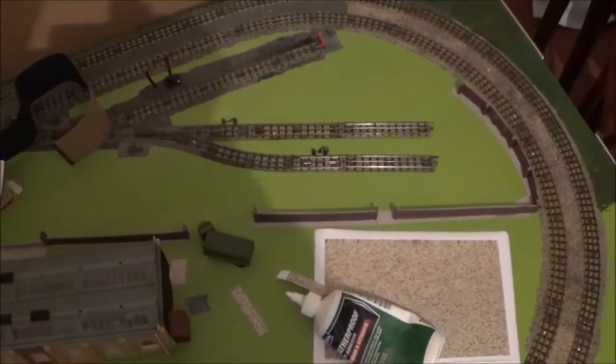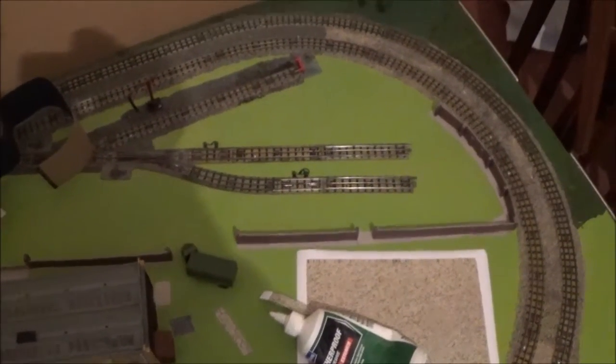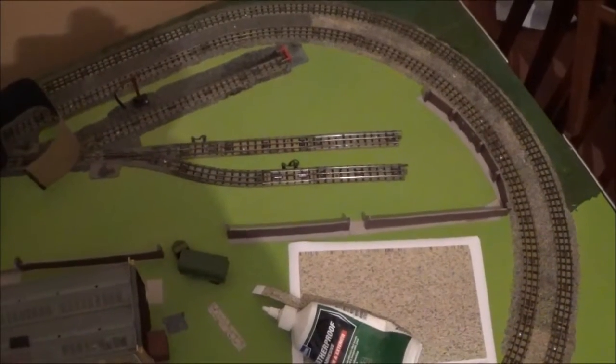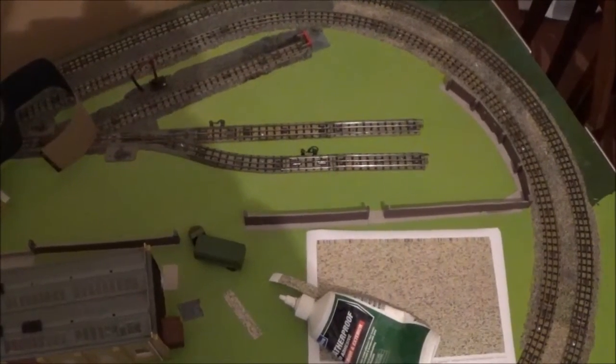Okay, so making cobbled paving. I've moved the engine shed. The engine shed will always need to be removable because, you know, if things go wrong and a locomotive drops off, you've got to be able to take the engine shed off to clean the track. So that needs to be removable.